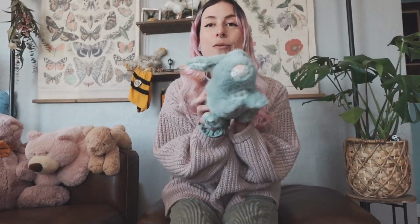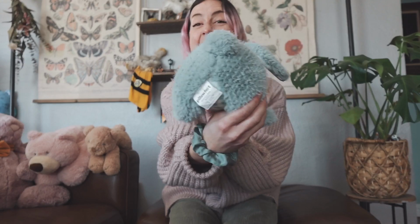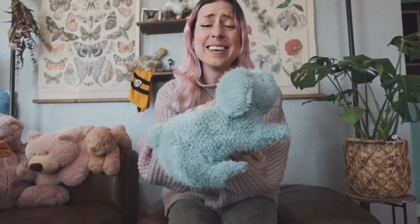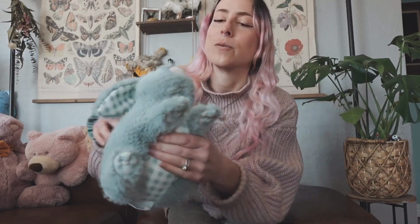And it wouldn't be my YouTube channel without showing you one of my new plushies. I found this cutie pie from Target last night. How adorable is he? He is so soft too. So he was found in the kids section. It's by Pillow Fort. And I walked by him and I immediately was just like, I need you. You're coming home with me. I am obsessed with you.